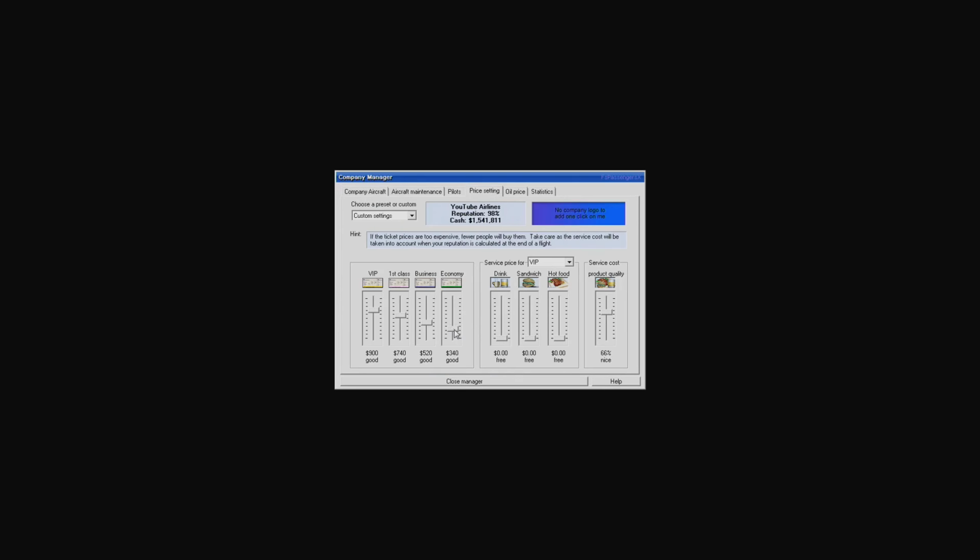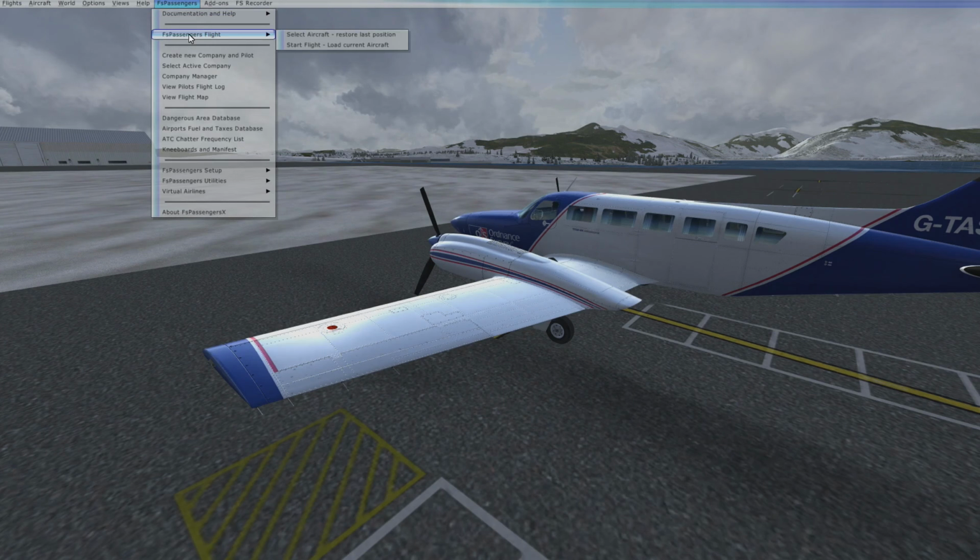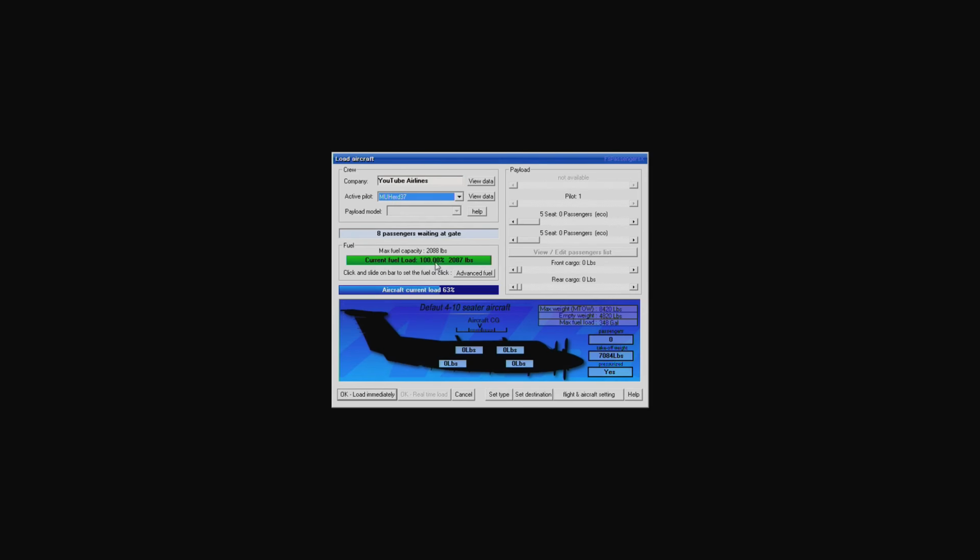Company manager. I'm going to do something with the prices. I'm going to take that down to 310, see if that helps any. Let's take that to 480. I still don't think they'll... just 8 passengers. Still not 100%. I got it. 50% fuel. See how much cargo we can get in this thing. 547. 550. There we go. 550. 100%.